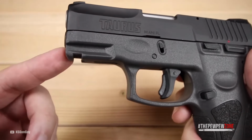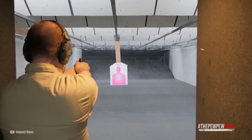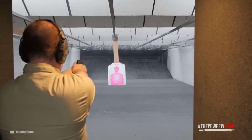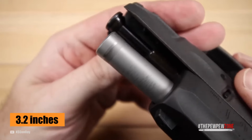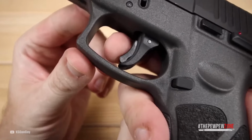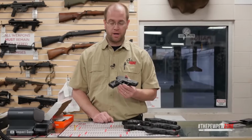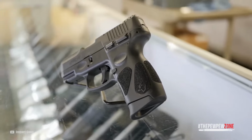You get an accessory rail in front of the trigger guard for lights and lasers. Also interesting is that this gun has a restrike capability should it fail to set off the round. The stainless steel barrel has a length of 3.2 inches, keeping the size down while still giving a good performance. Safety features include a loaded chamber indicator, a manual safety, as well as a striker block and a trigger safety. Overall, this gun is not only good for carrying, it actually does a little bit of everything. So it shines also on the range as well as in the house to fend off intruders.